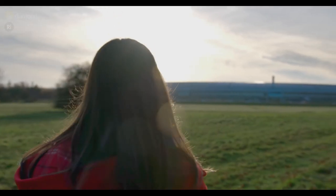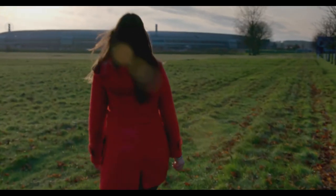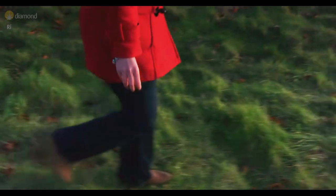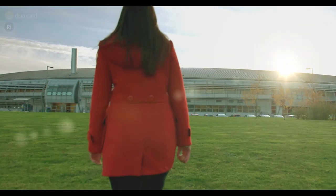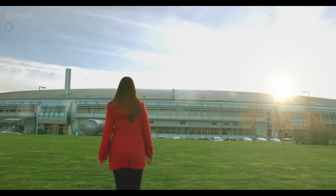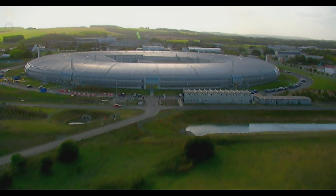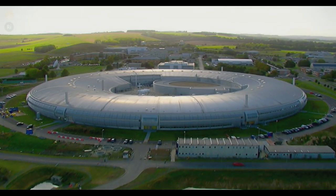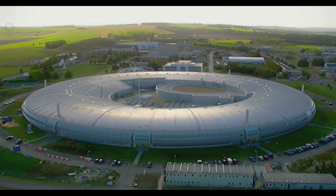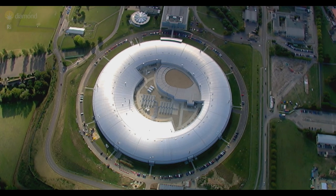Anna spends her days exploring everyday things at the atomic level. She does it using the largest science machine that the UK has ever built, the Diamond Light Source. Medical breakthroughs, ever-shrinking machines, new wonder materials, the knowledge that flows from machines like Diamond is vital to our understanding of how our world works.